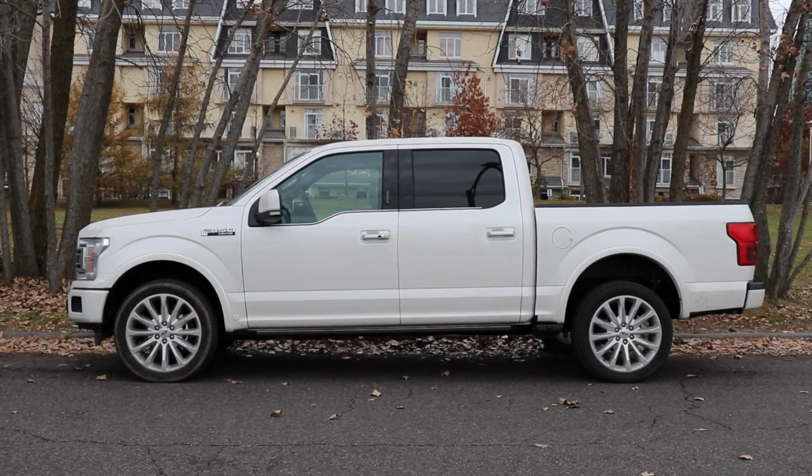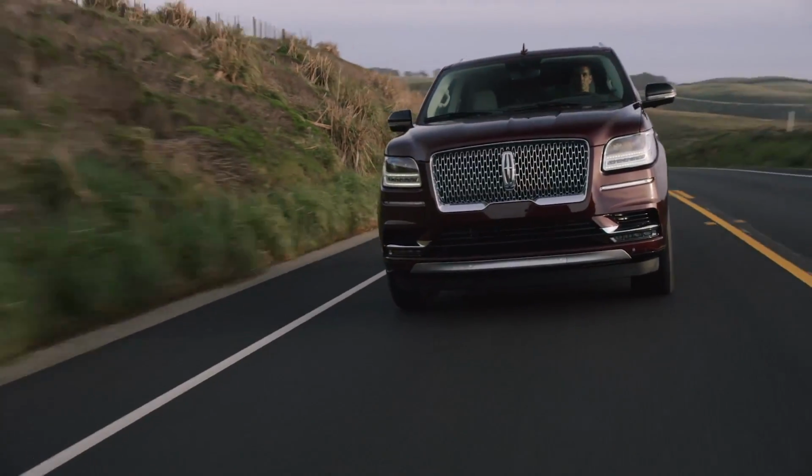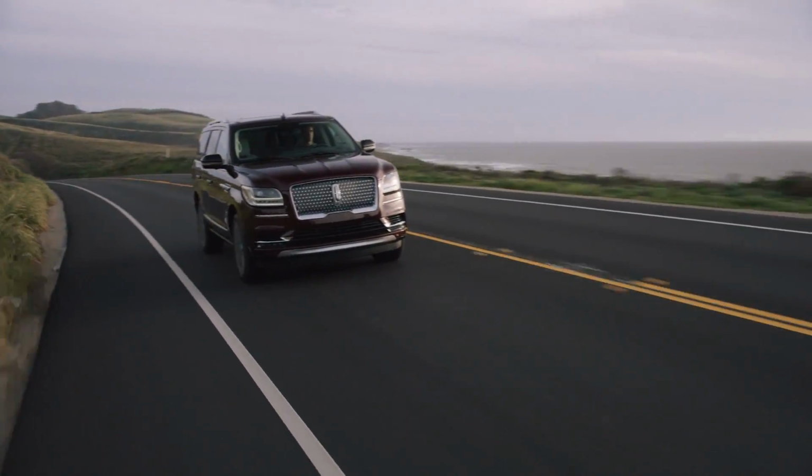Now, this is shared with the F-150. Basically, the front 2/3 is an F-150 pickup truck. It's also a shared platform with the Lincoln Navigator. So what's the differences high level between the Navigator and the Expedition?